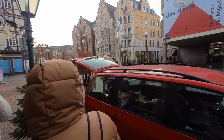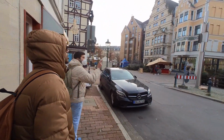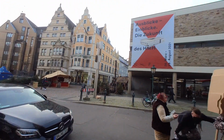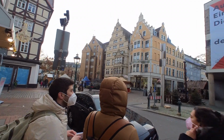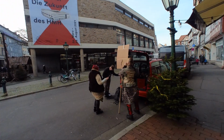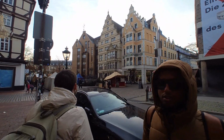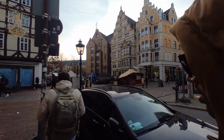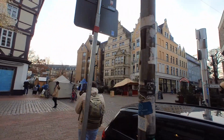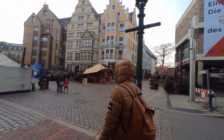So what do you think about the buildings on the left? Oh, on the right side. Oh, this building, you mean? Yeah, that's the museum. But look at this one. No, I was talking about these ones. Yeah, this one looks so good. These are also some old buildings. In German, they call it Altbau.